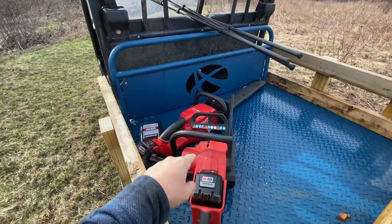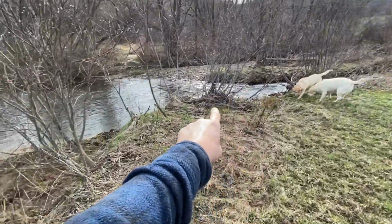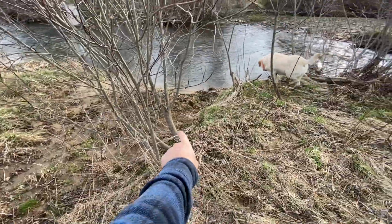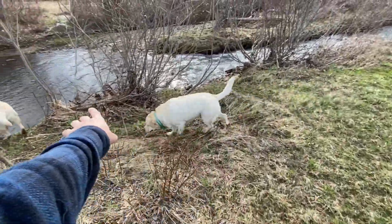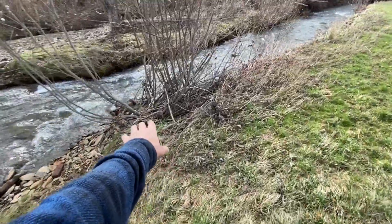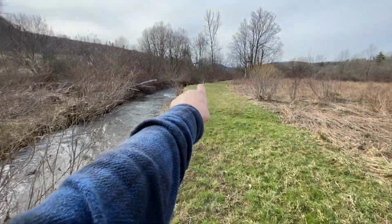My mission now is to take my little chainsaw and my hedge trimmer, cut all these willows. Of course, I'm going to need the chainsaw for the big stuff here. This little stuff, I'm just going to hit it with the hedge trimmer. All this here, it's just collecting garbage. All these willows, I'm going to cut this. And then all this down this edge.